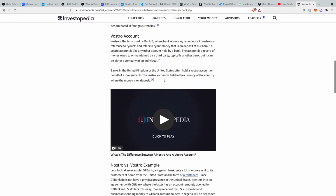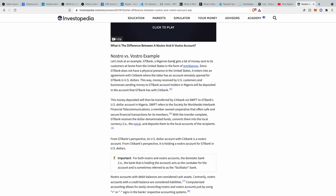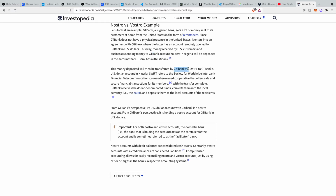So we have here. So let's look at an example. GT Bank, a Nigerian bank, gets a lot of money sent to its customers at home from the United States in the form of remittances. Since GT Bank does not have a physical presence in the U.S., it enters into an agreement with Citibank, where the latter has an account remotely open for GT Bank in U.S. dollars. This way, money received by U.S. customers and businesses sending money to GT Bank or account holders in Nigeria will be deposited in the account that GT Bank has with Citibank. This money deposited will then be transferred by Citibank via SWIFT.